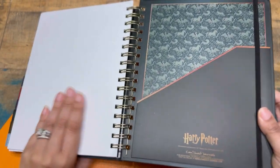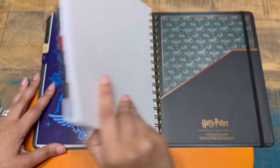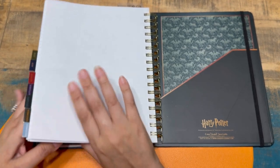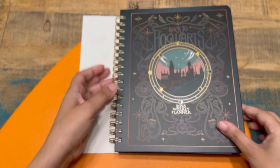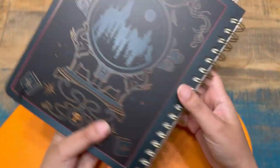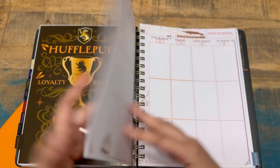Now, because this is wire O binding, you can't close it from here, friends. This is a way, if you have a wire O and you're wondering what to do: close it midway, then close. Okay, and you'll never have a problem. All right, so this is beautiful and gorgeous. Let's find a page.